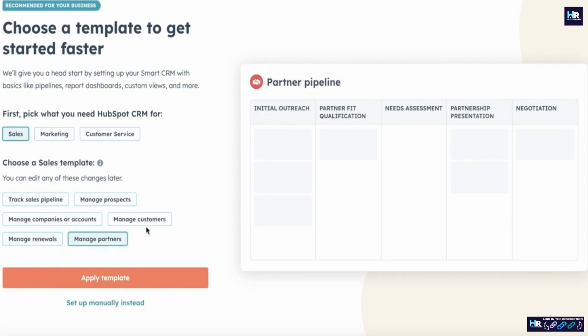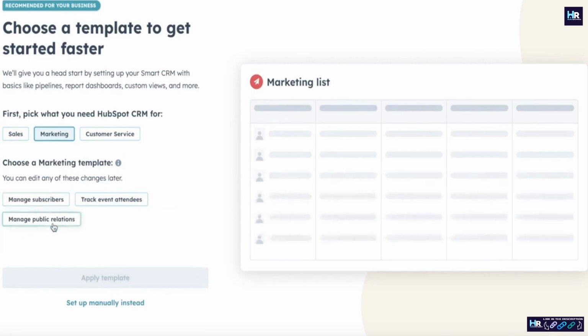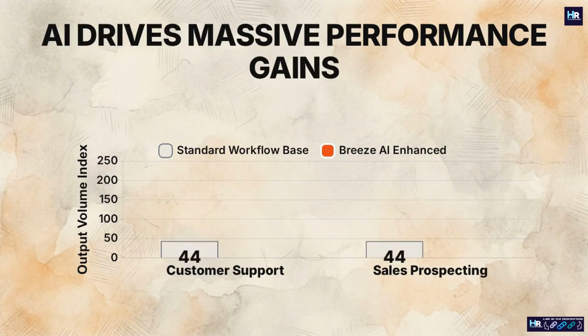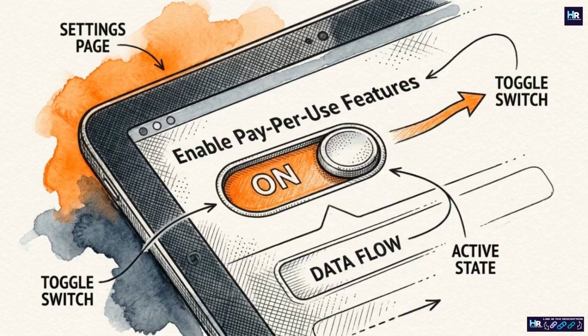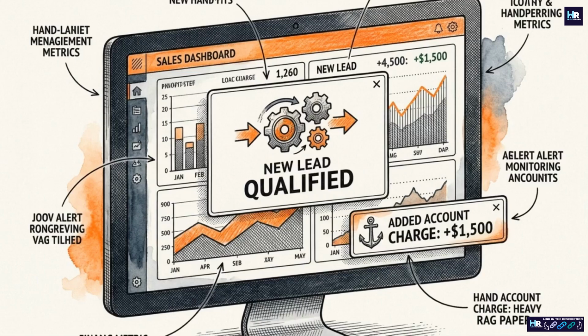HubSpot recently introduced Breeze AI. Prospecting, customer, and data agents autonomously process information, sort inquiries, and handle research without human intervention. Teams using the AI customer agent resolve 77% more tickets, while the prospecting agent helps create 65% more sales leads. Those agents operate on outcome-based pricing. You pay 50 cents every time the AI resolves a customer ticket, and $1 every time it qualifies a lead.